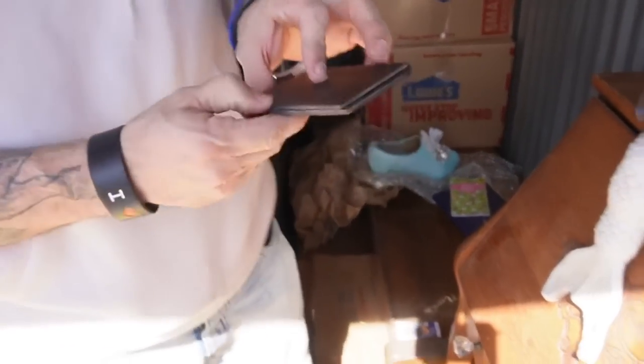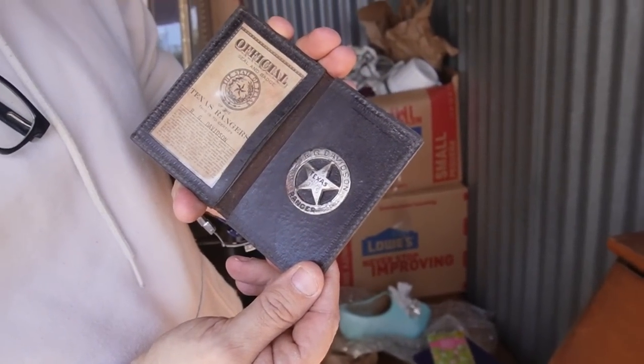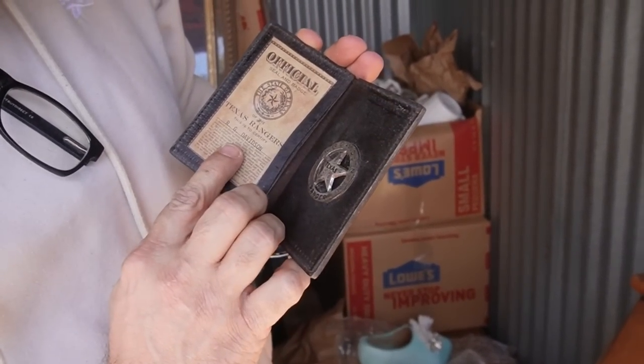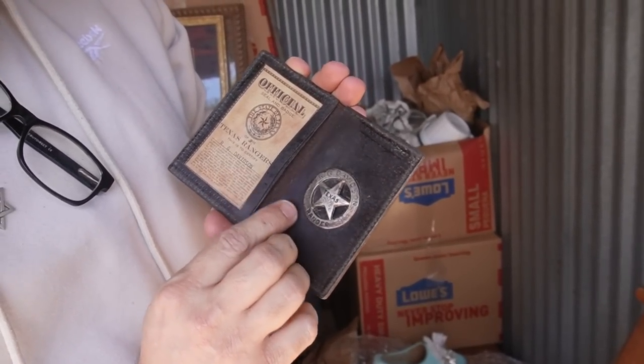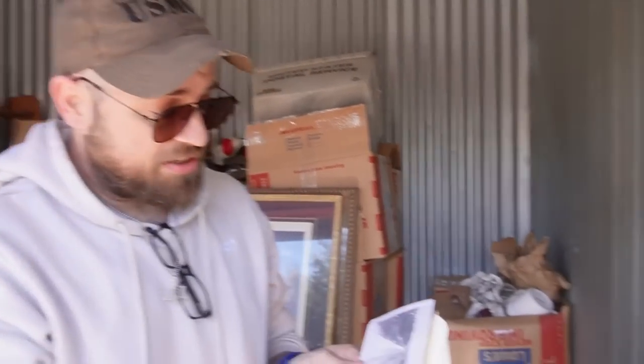Whoa, this is sweet. I'm keeping this. Yeah? What is it? It's for our museum house we got going. Look. Official seal and badge of the Texas Rangers. RG Davidson, Texas Rangers badge. Yo, this is sad. But this is history. Yeah. You know what I mean?